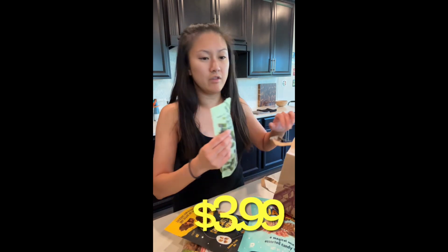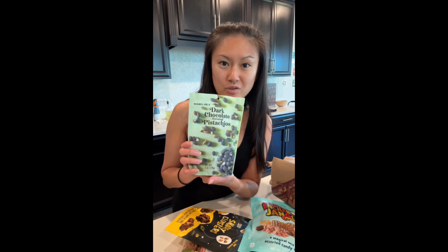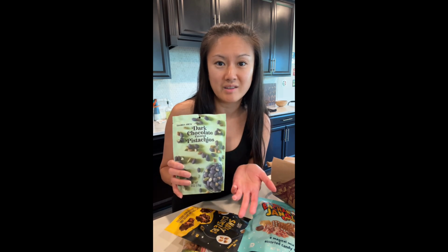And then this is one of the newest ones that I saw somebody else post, dark chocolate covered pistachios. They say this is really addicting. So these are all the snacks that I got at Trader Joe's.